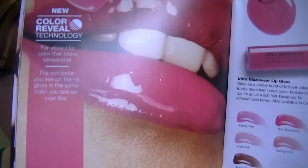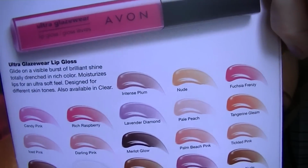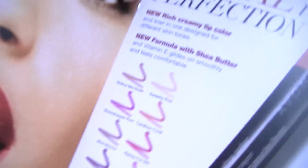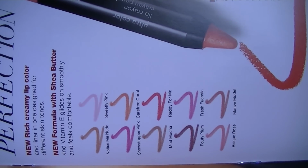And here's the lips in the picture. Look at those. They look pretty shiny. But there's the lip glaze wears. And here's the Rich Lip Perfection Creamy Lip Color with the crayons. They look fun. Here's that one. And then these are the shades. You know what? I'm going to turn it sideways again. These are the shades available. I know it's sideways, but it fits better that way. I like those crayons. I think they're fun to play with.